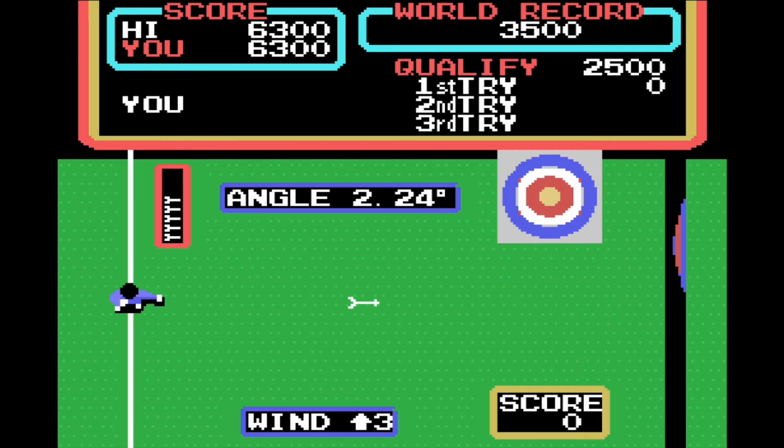The archery segment is a bit tougher. Sadly, there still aren't any continues, but this one seems more doable. I like this one better than part 1.